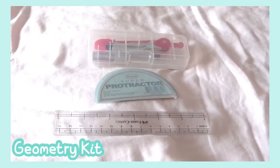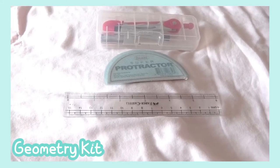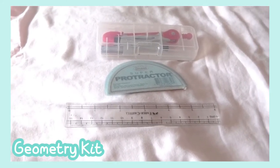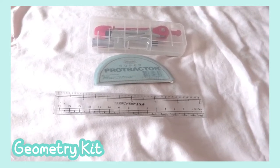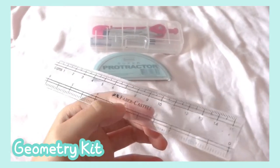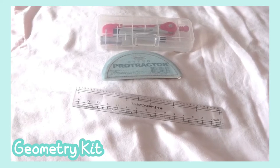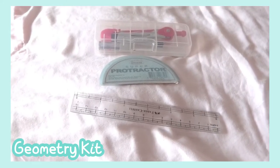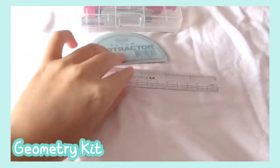So next up, you need a geometry kit. Basically, the materials are the essentials you need to survive geometry. For me, we didn't require that much, but I needed a ruler. This is just a 6-inch ruler by Faber-Castell, but you can get your 6-inch or 12-inch preferably, but my 12-inch is just in my locker currently, so I don't have it.